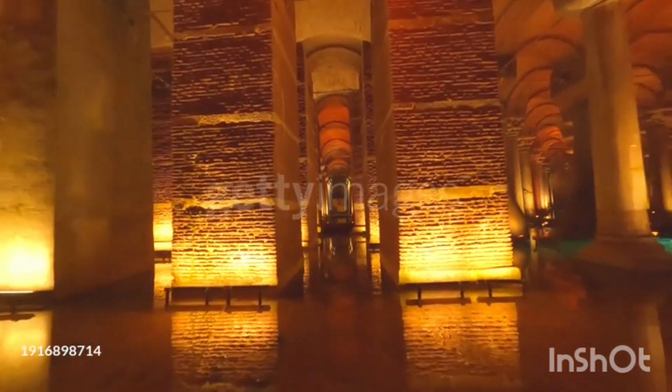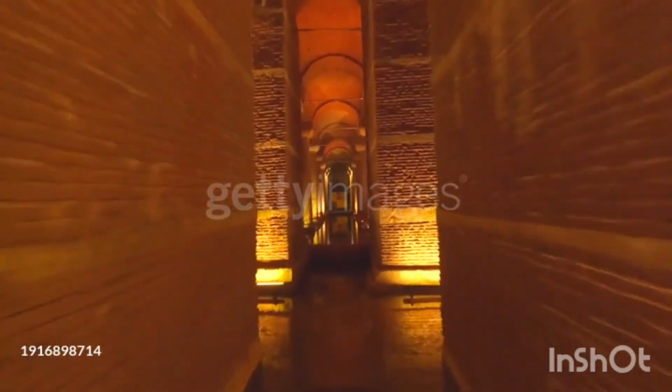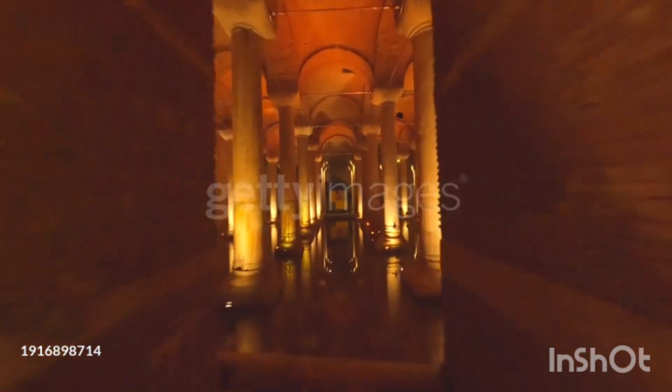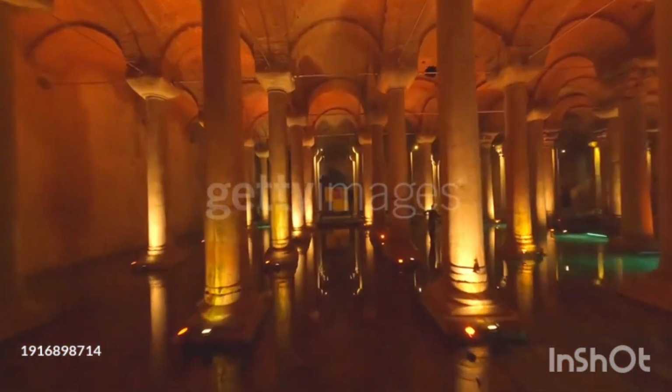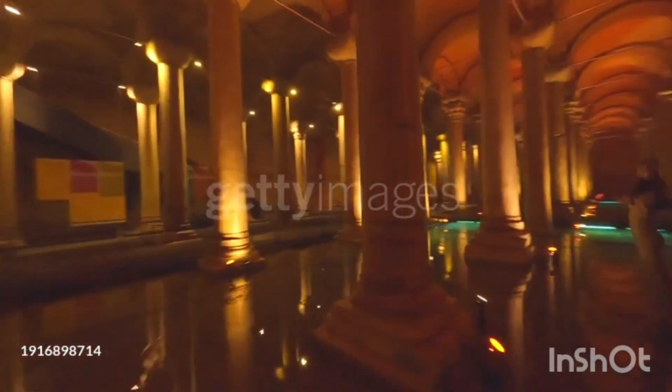But what's fascinating is how it was built. Slaves and prisoners toiled for years, using bricks, stones, and recycled materials from older Roman buildings. Some columns are mismatched, some carved, and some are hiding very strange secrets.